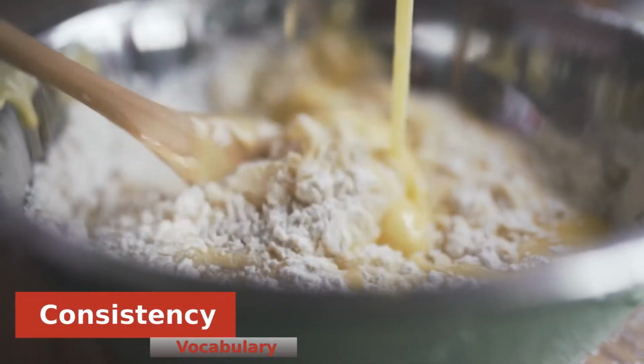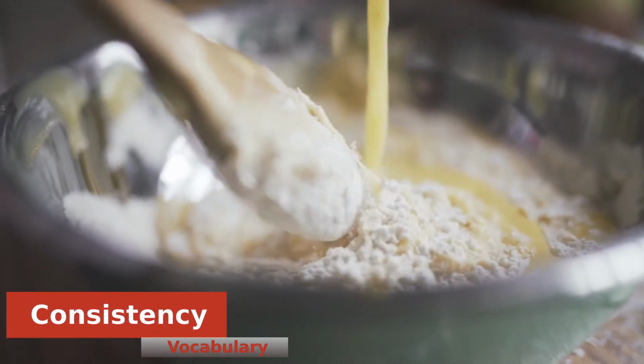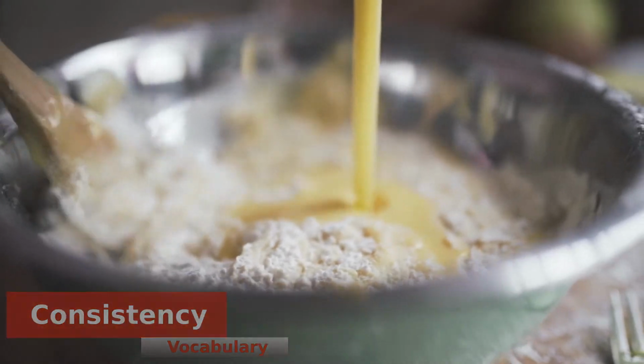Consistency is the thickness, firmness, stiffness, or density of something. Our slime will need to have a good consistency before we can play with it. So what's the history of slime?